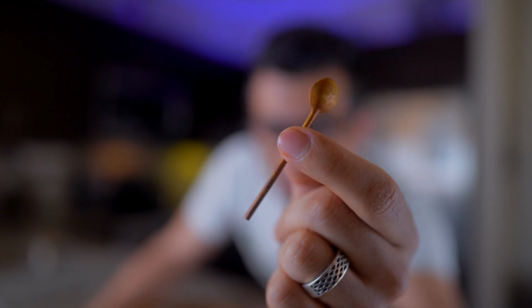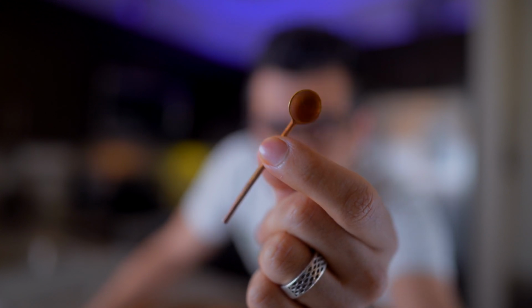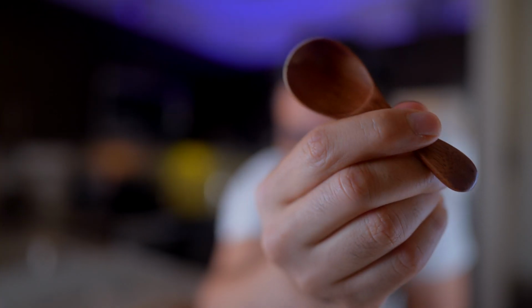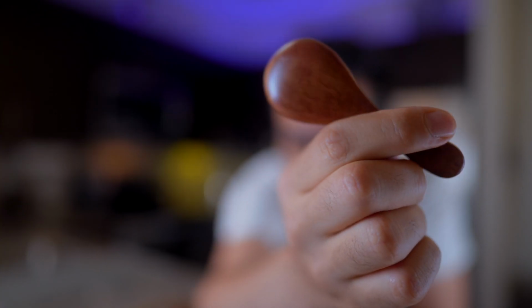So this might look miniature and you might laugh at this, but for my honey or for my peanut butter, I have this beautiful brass spoon that I use to pick up my honey or my peanut butter. And for my eating, for my cheese and all the good things that I eat, this is the other spoon that I use. Again, it's made out of wood, does the job, I love it. So let's fill this plate up.